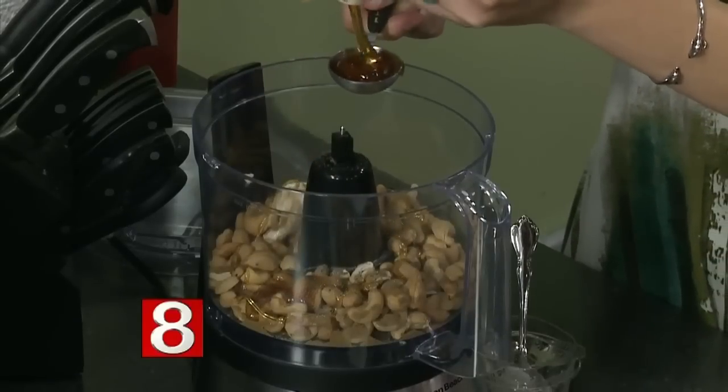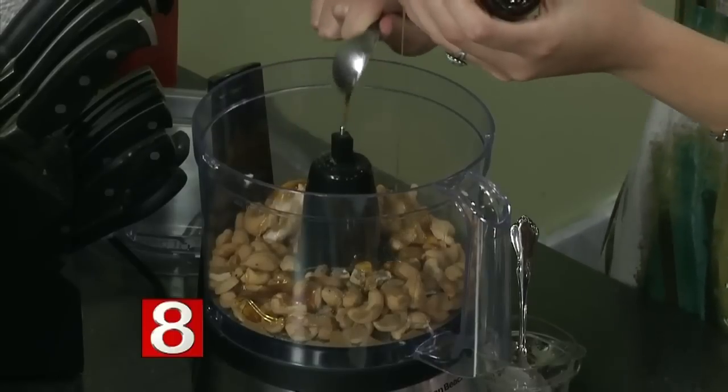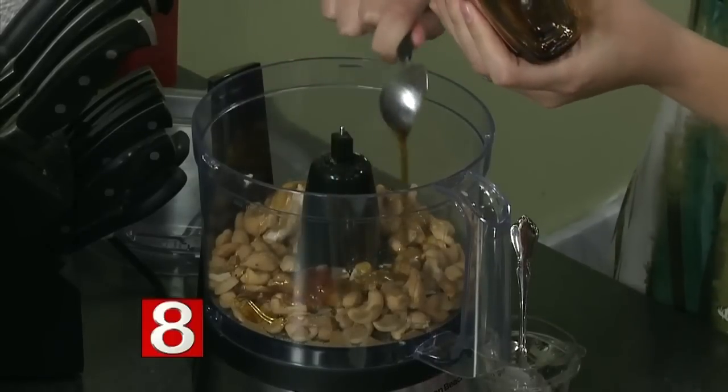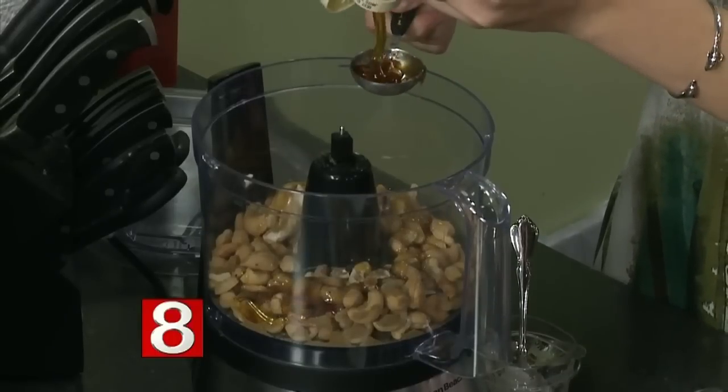And it lends a nice sweet flavor that complements the spice of the cumin and the black pepper and the garlic. And it slides right off. And is that the last ingredient? Oh, then we've got olive oil that makes things nice and smooth.